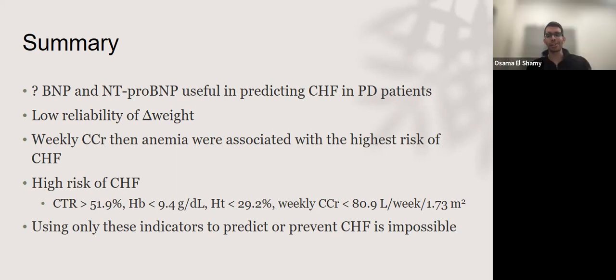Just to clarify, when Dr. Goldberg says it's a problem with the doctors, he means our prescription is off. Yeah, we need to adjust it, either the frequency of the exchanges or the concentration of the dextrose within the bags.